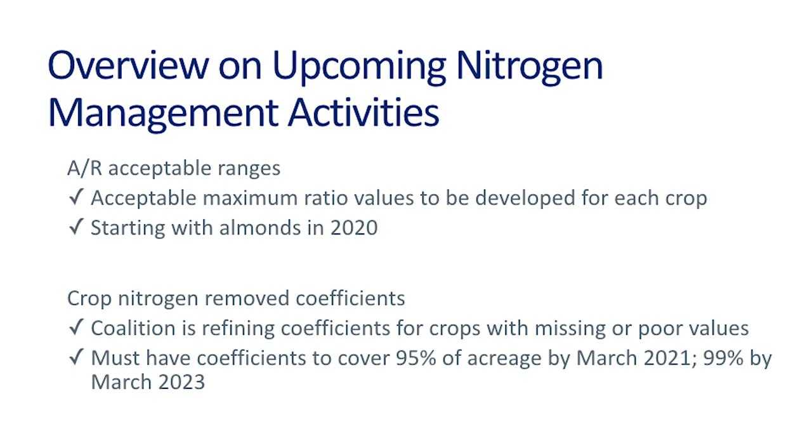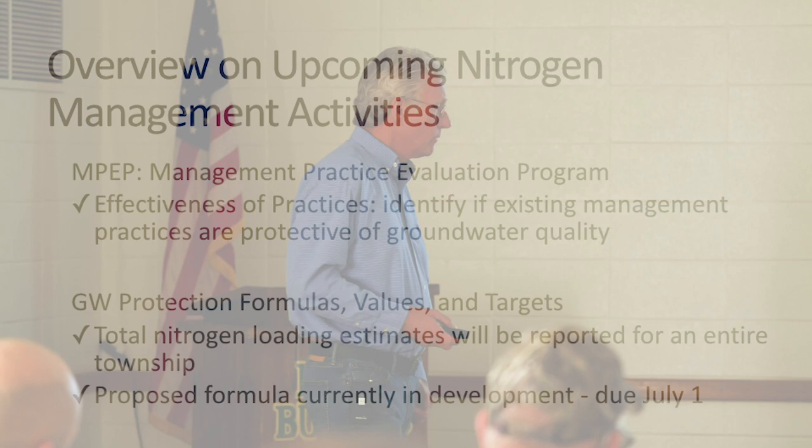Then, as I mentioned earlier, these crop nitrogen coefficients, we have some that are not so good, so that we need to improve these. I mean, this is our curve that we're being graded on. These crop coefficients are the number that we are being compared to determine this excess nitrogen. So we have to have good coefficients for our crops by March 2021. I think we're in good shape with almonds, pistachios, and walnuts. And then for 95% of our acreage, and then 99% of the acreage by March 2023.